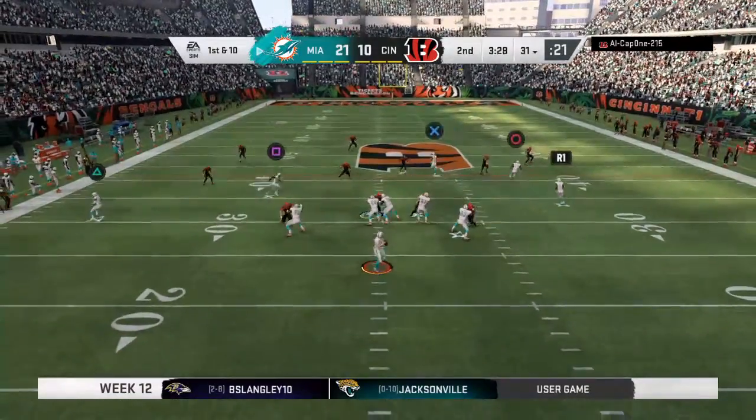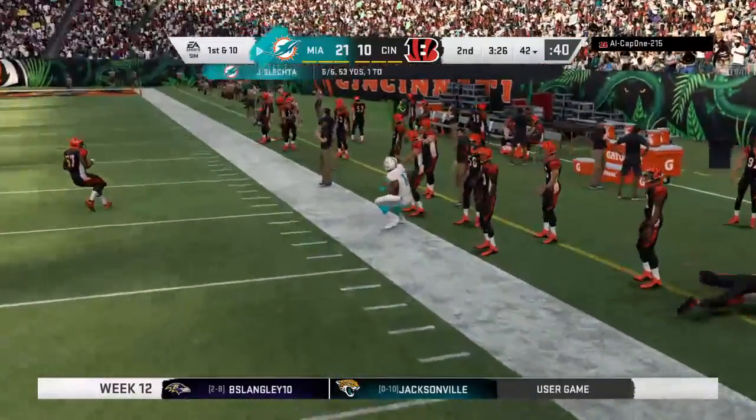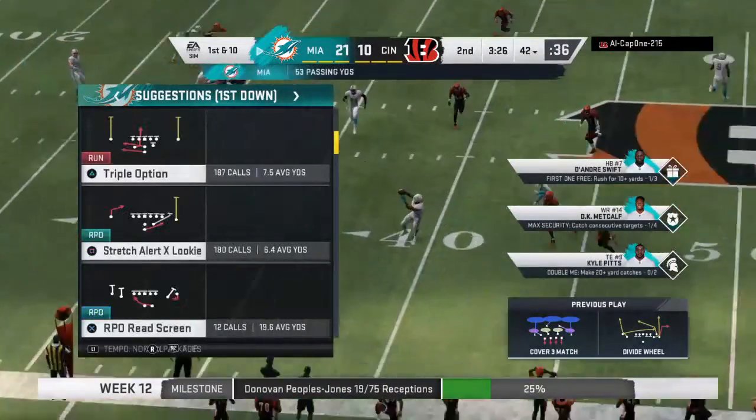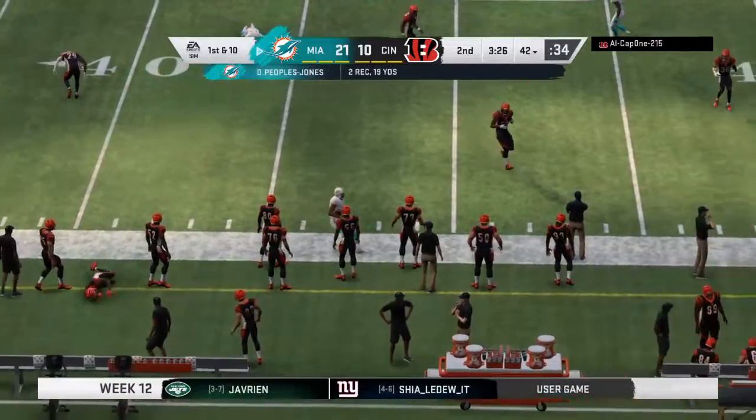Ready. They'll come out throwing here on first down. Wide open receiver complete. And he'll be out of bounds after getting this one across the 40. A 10-yard pickup, and it's enough for a Dolphins first down. First down, Miami.